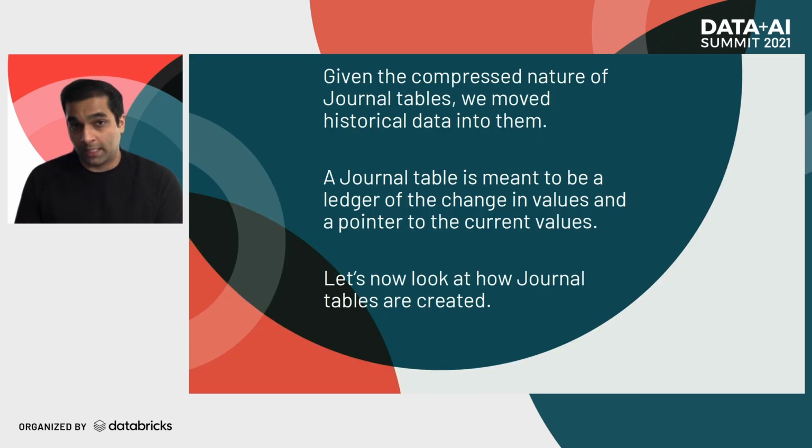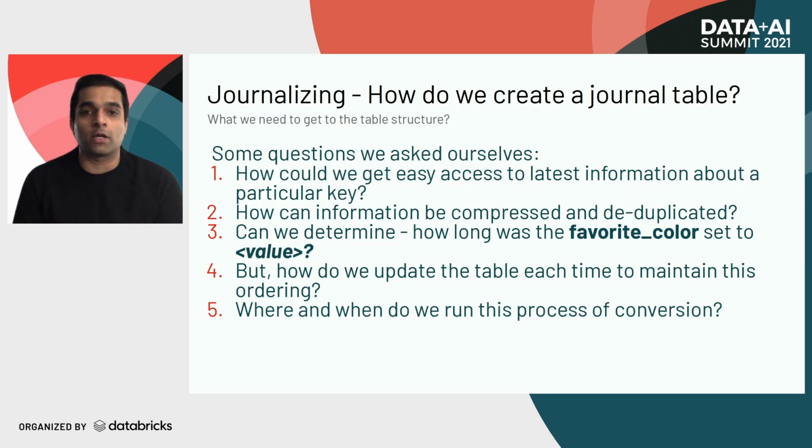Given the compressed nature of journalized tables, we figured moving historical data into them made more sense. A journal table here is meant to be a ledger of changes of values and a pointer to the current values. Now let's look at how they're created and what went into the process of creating a journal table.